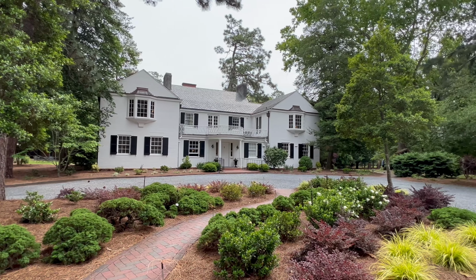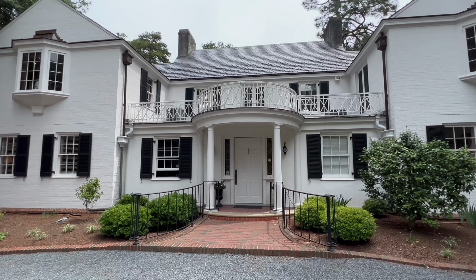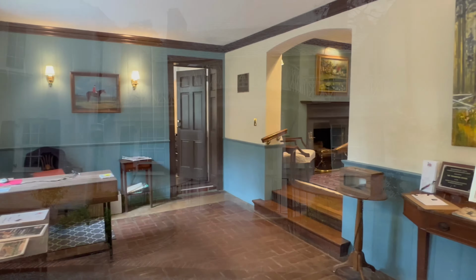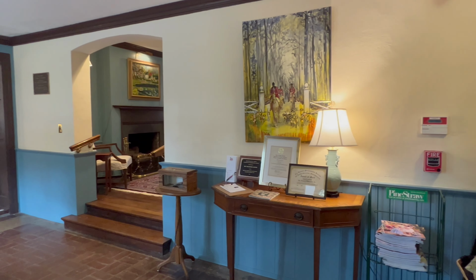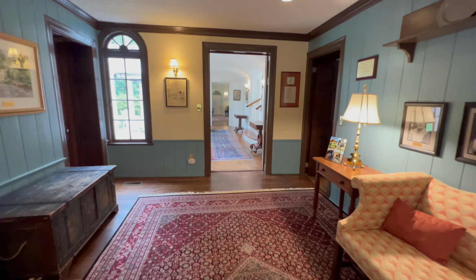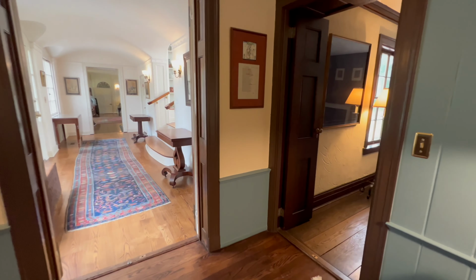Let's take a tour of the Weymouth Center for Arts and Humanities, which is located in the Boyd House that you are seeing right here. Now, the Boyd House is the home of author James Boyd, who was the writer of the novel called Drums, which was about the Revolutionary War, and he got a lot of great acclaim for his first novel.